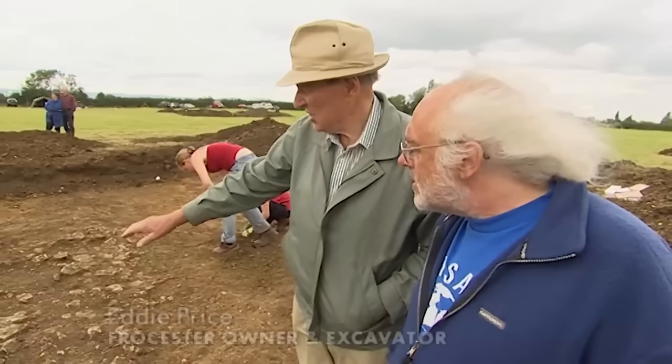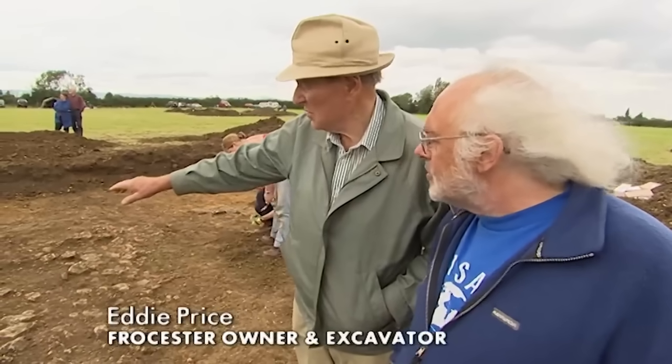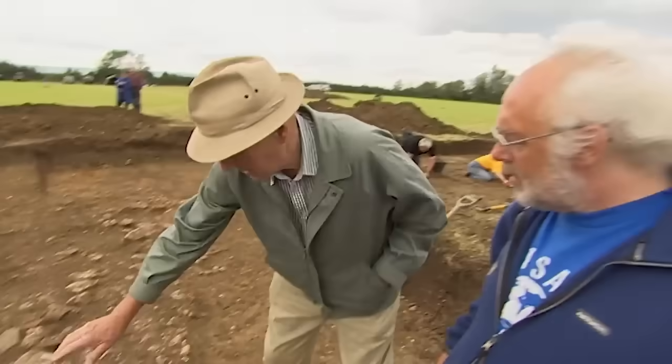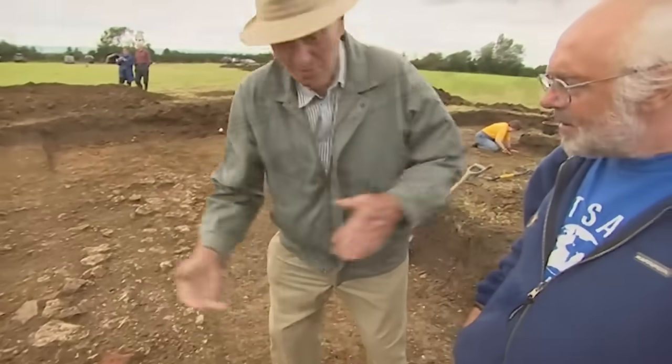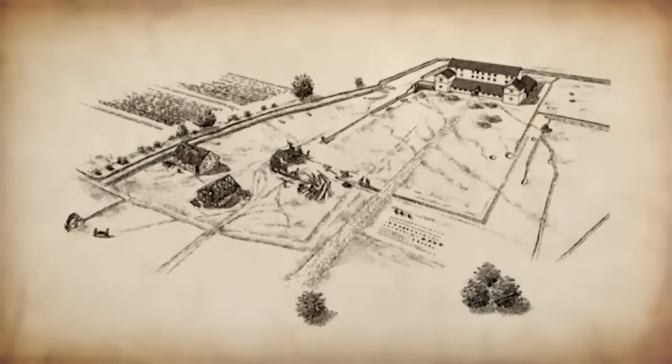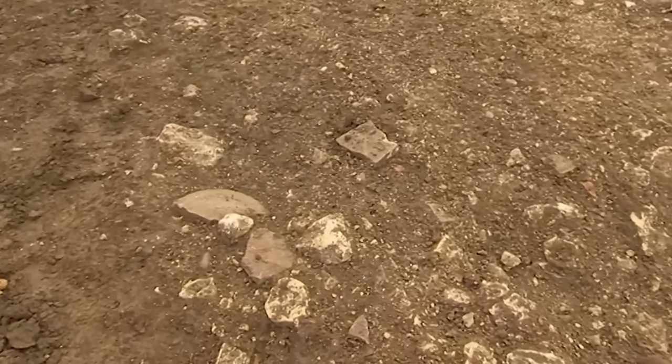You're only just a little bit below the modern plough saw when you look at it. Yeah. And the medieval would have been probably up somewhere about here. Yeah. Eddie Price has been excavating his farm at Froster Court for over 30 years and is used to making sense of the patchy archaeology preserved in the ridges of the medieval ploughing.